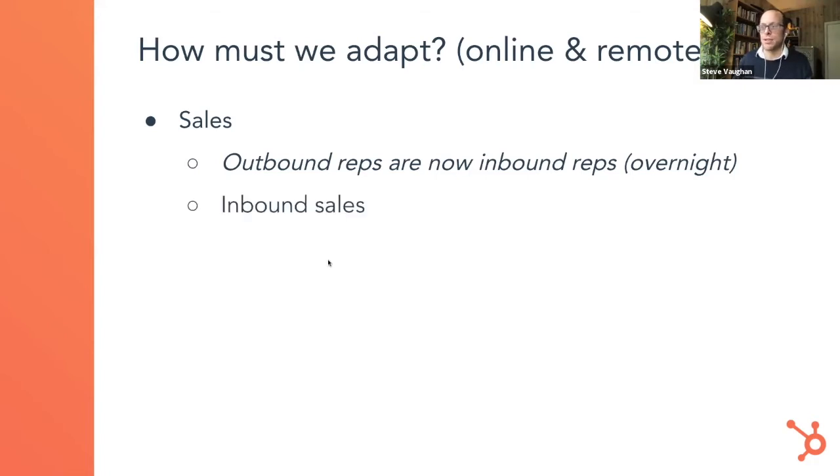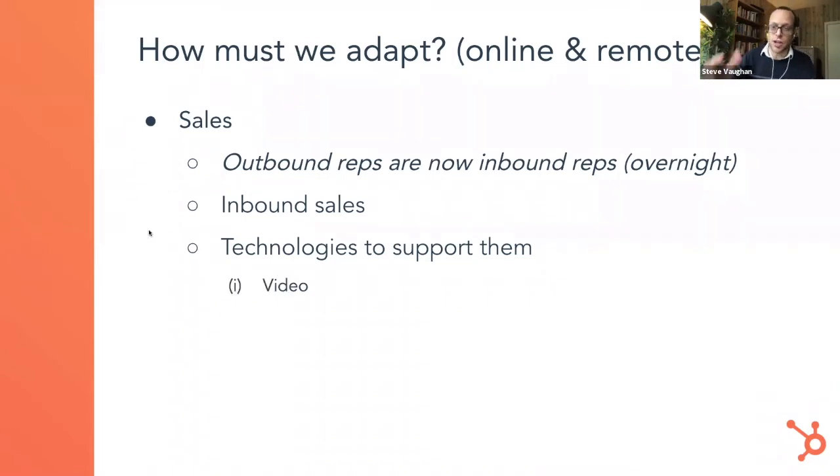So it's inbound sales only. So you need to give them technologies to support them. If you're in inbound sales, or if you're managing a team, or if you're in senior leadership in a company, what technologies do inbound salespeople need? We've mentioned a few of them already. They need video. They need a way to send lovely videos on LinkedIn or in the email that are attractive and personal.